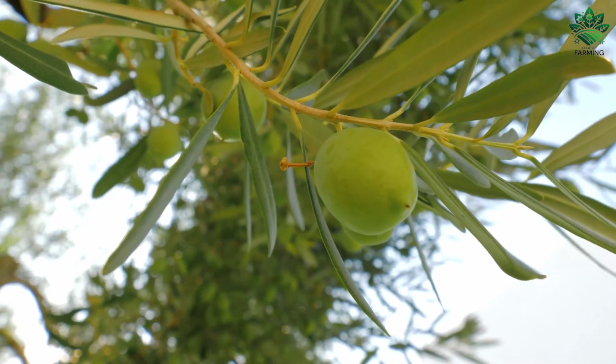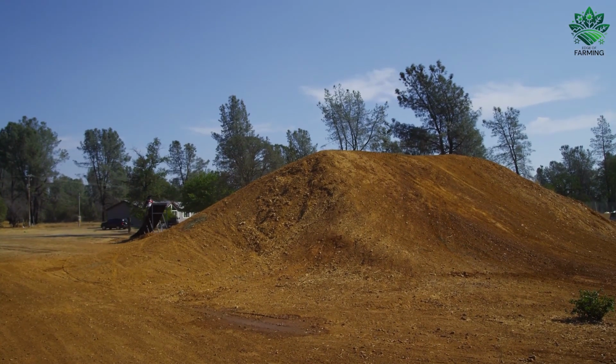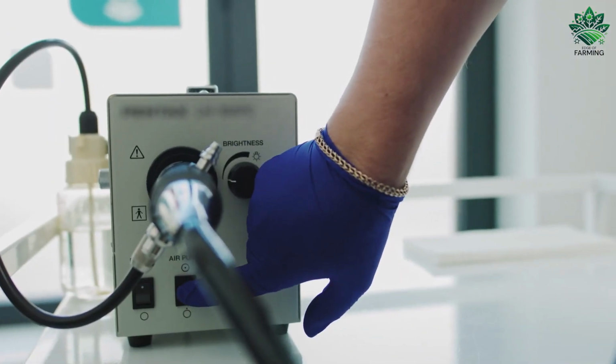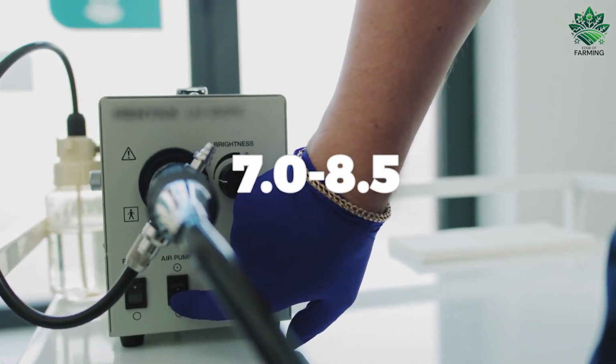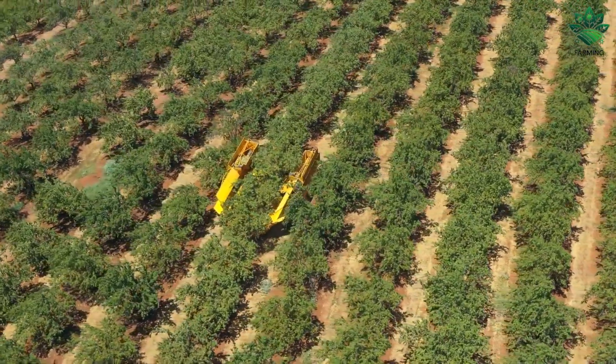Almond trees, like most fruit trees, thrive in sunlight and require well-drained soil. Almonds can grow in various types of soil, with the best pH range being between 7.0 to 8.5. They do best in deep, well-drained soils with a loamy texture.